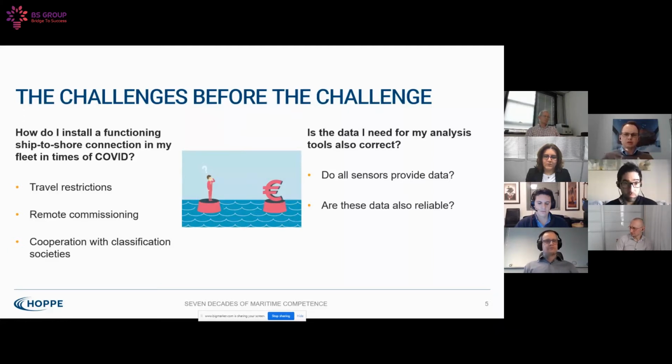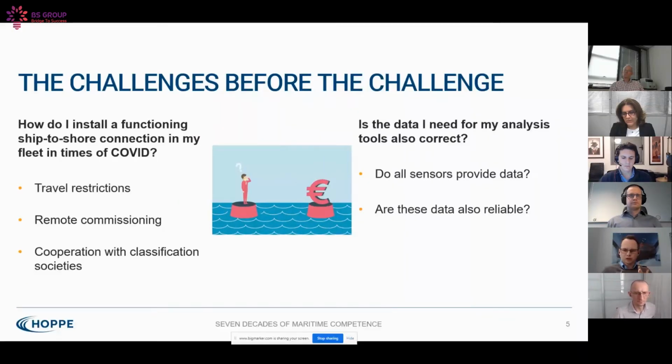Which platform am I using? Do I have all the necessary data inside, either manually or automatically? And are these data also reliable? Believe me, we have a lot of experience. If they are reliable after commissioning, that doesn't necessarily mean that they stay reliable for a longer time. You have to do a lot of maintenance on this.